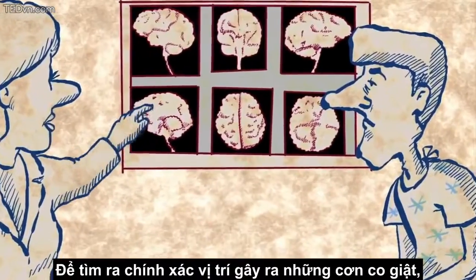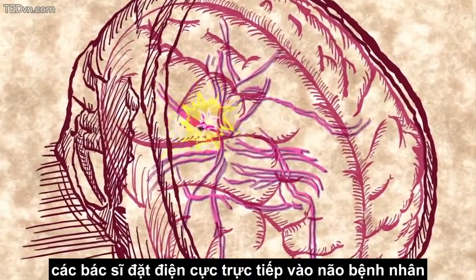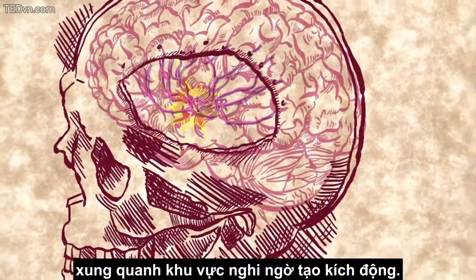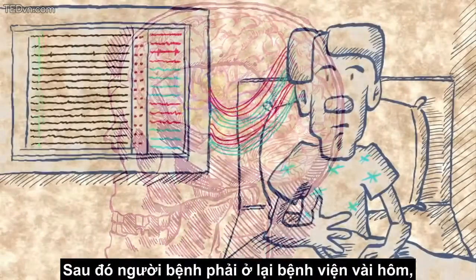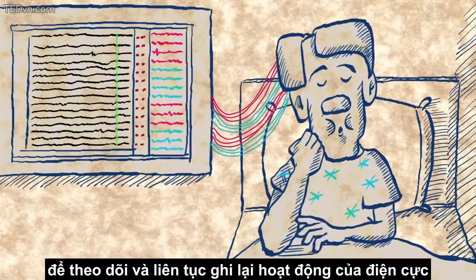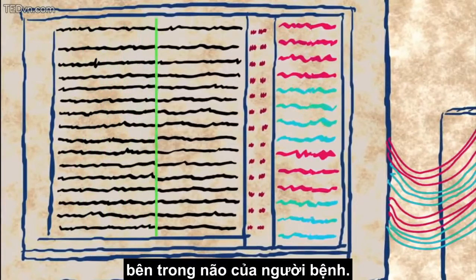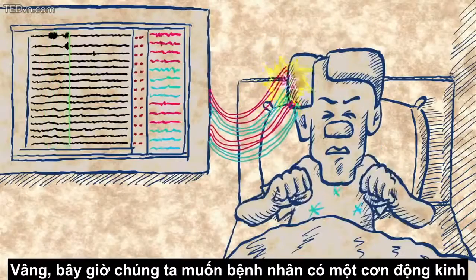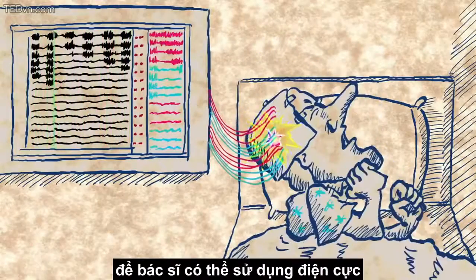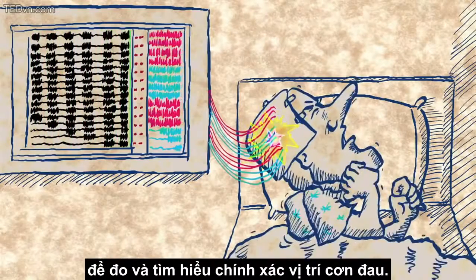In order to find the exact location of the seizure onset, doctors embed electrodes directly into the patient's brain around the suspected seizure center. The patient then stays in a hospital for a few days, waiting to have a seizure, with the electrodes constantly recording the activity inside his or her brain. Yes, now we want the patient to have a seizure, so doctors can use the embedded electrodes to measure it and learn exactly where its origin was.